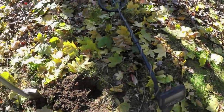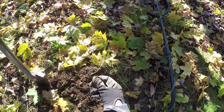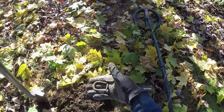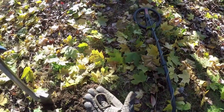We're still in the backyard of this early 1900s house. And I just came up with an old buckle. Did not expect that, but I'll take it. That's a really nice buckle, beautiful. Okay, off to our next target. Stick with us.